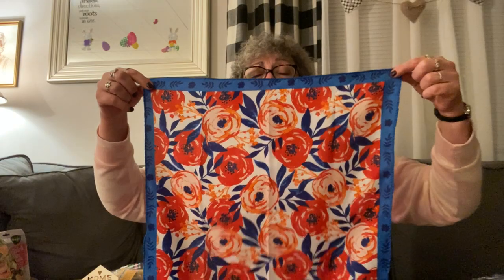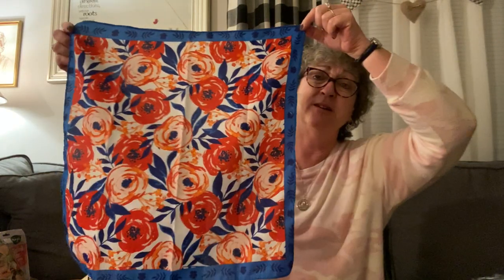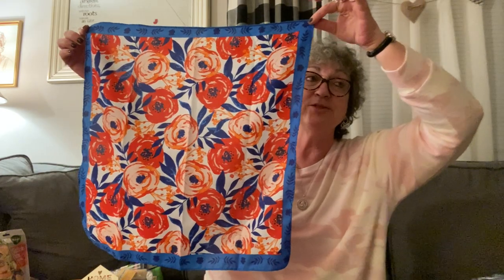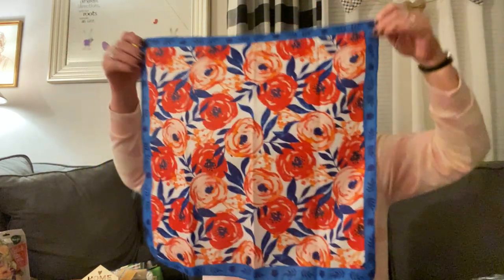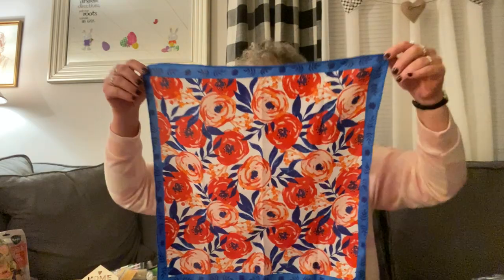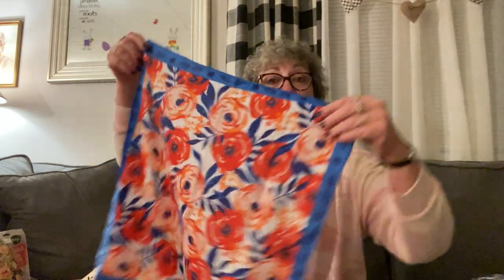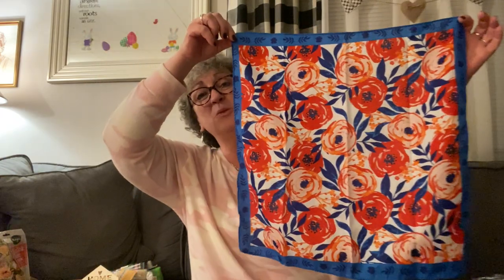You could even just lay this out on a table and put some kind of white vase, a milk vase or something, or I don't know. I just love it. You could even probably sew these. It's kind of thin, but you could probably sew these two together and make a pillow out of it. Wouldn't that be pretty?